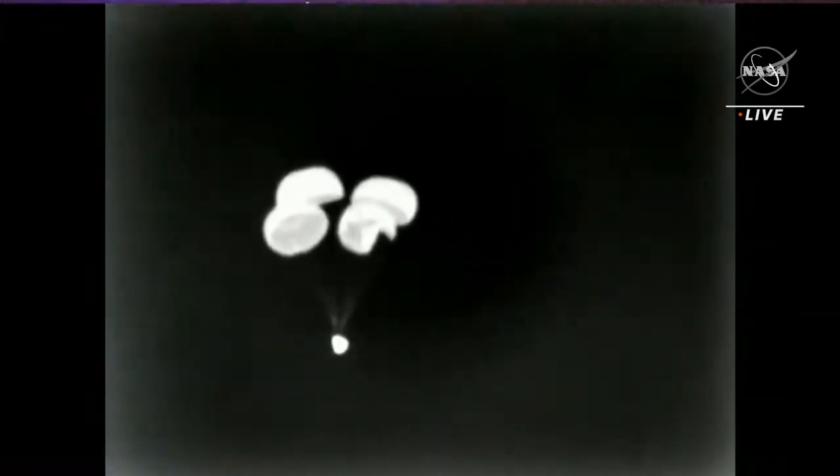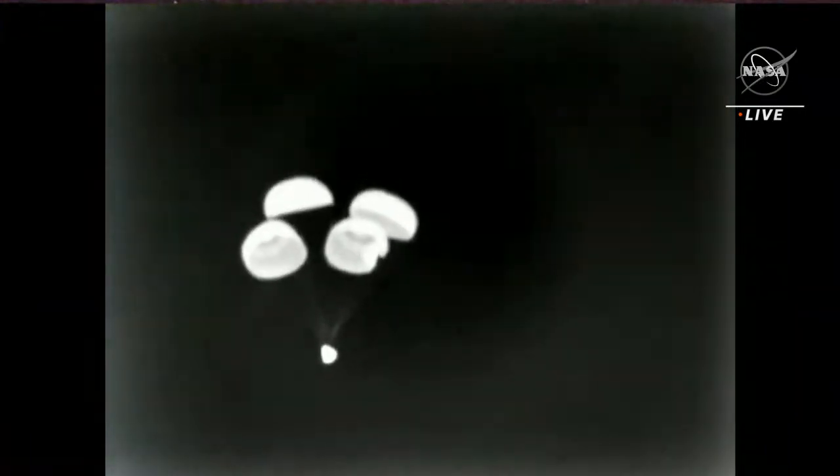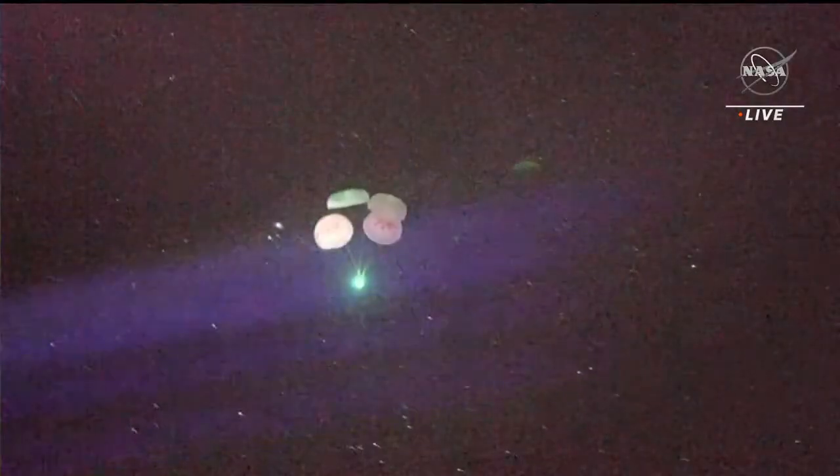It looks like we have main parachute deployment there. Main chute descent rate nominal. Dragon copies, 1,000 meters.